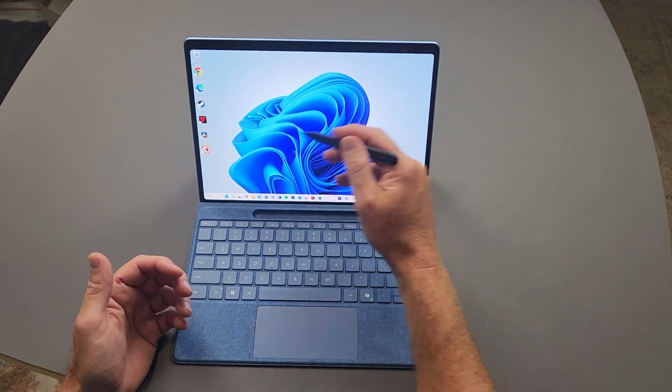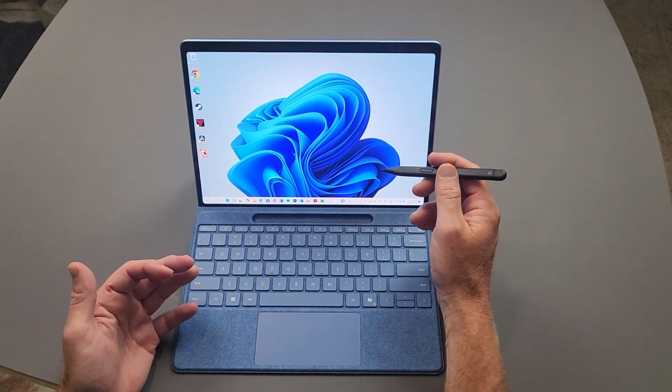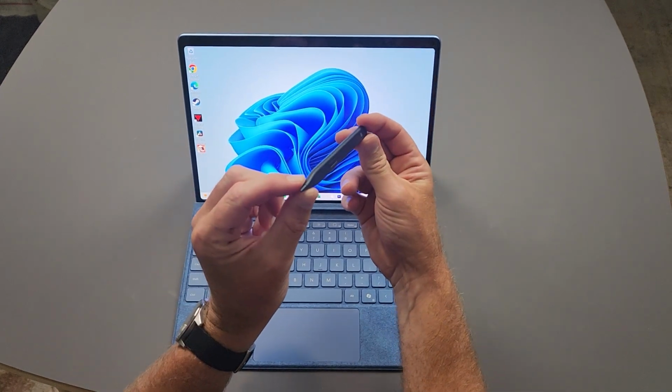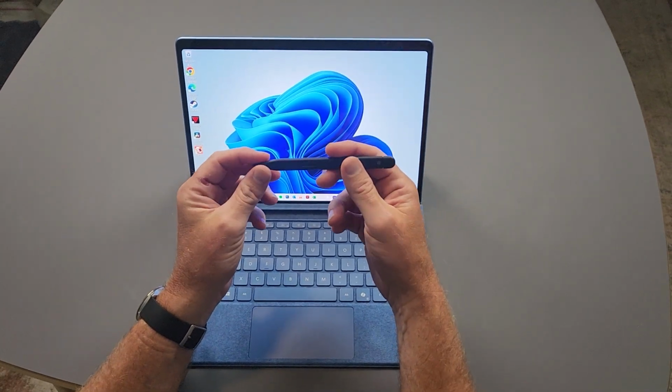But it's quite responsive on screen when you're doing notes, when you're typing notes, when you're drawing, when you're mucking around with Co-Creator. It's pretty good. But it just doesn't fit in your hand that comfortably because of this flat design. It's not traditional. It's basically like a carpenter's pencil.